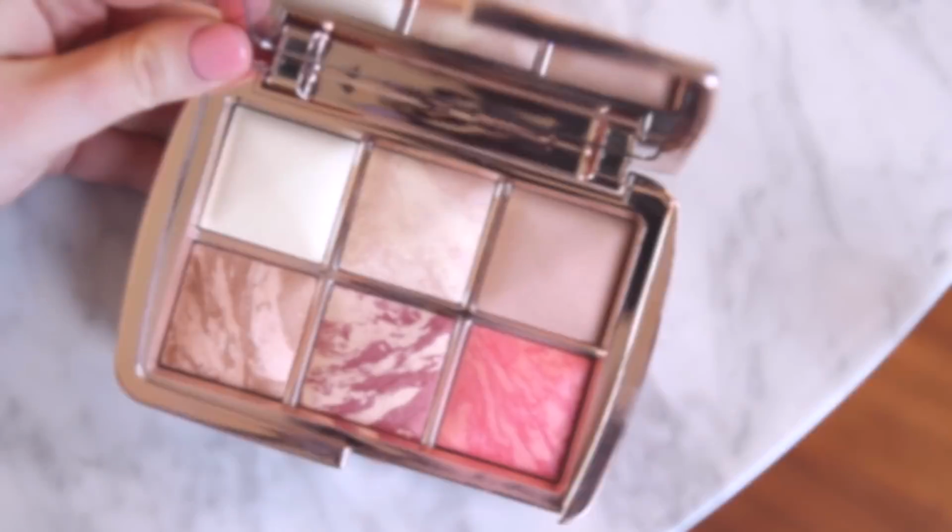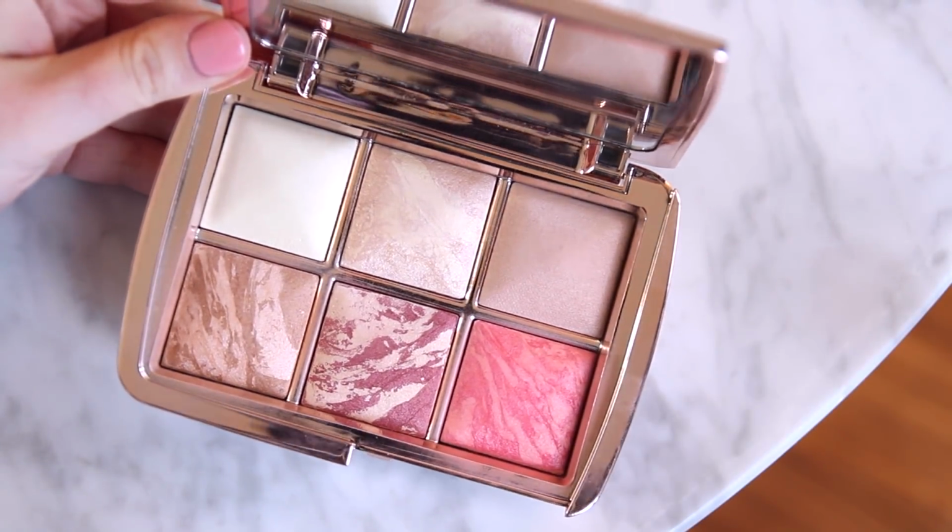Next is blush, and the blush I've been using recently is from Hourglass. It is called Pure Effect. It's this one right here, part of a palette. I don't know if this is sold individually, but if I can find it, I'll link it down below. Just take a little bit of that.